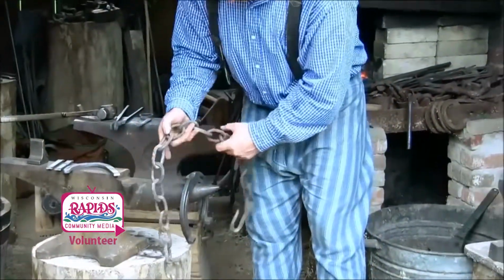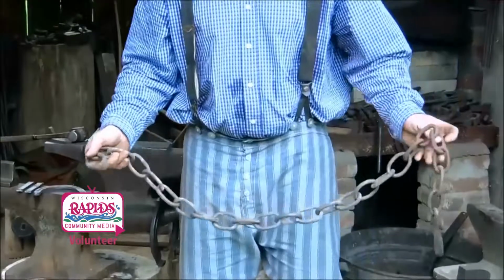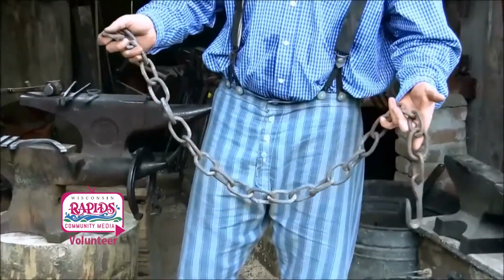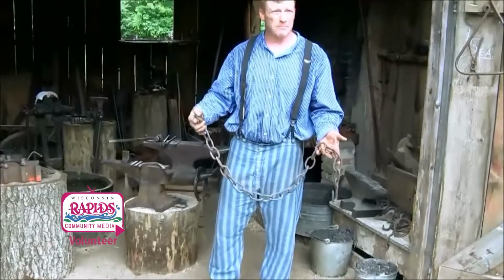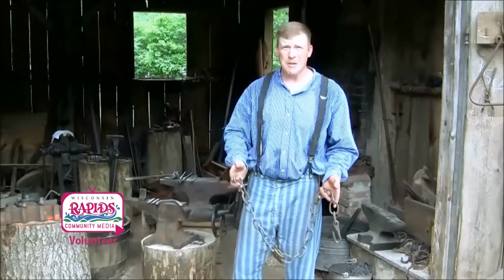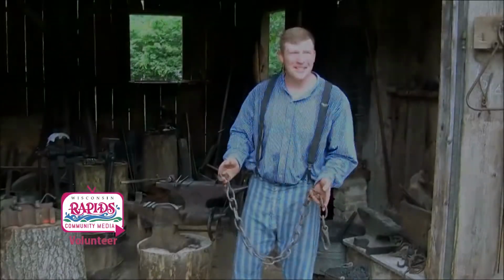This is a chain that I made, forge welded all the links together and made a hook on the end. You just have to remember the blacksmith did everything from silverware to chains to, like Ken likes to tell people, pulling teeth and doctoring.